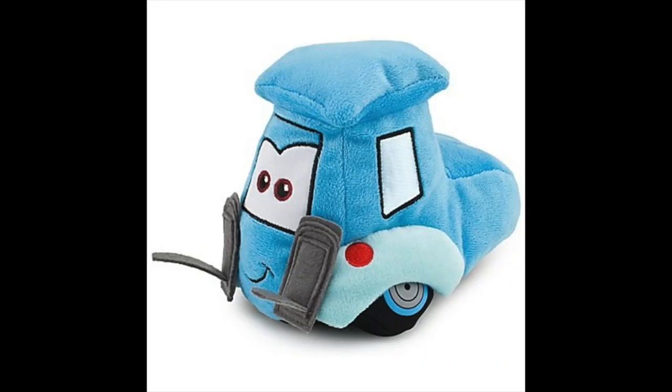And here's the Guido that went with that Luigi, I believe. I'm not sure, though. I do think I remember seeing this back in the Disney store when I was really young.